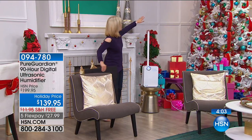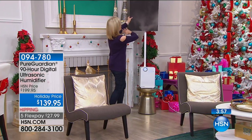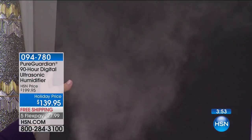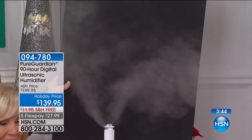But I know it's kind of hard to see the mist. I'm going to put this up again because I want you to see, look how it's not dropping on the floor. It just evenly disperses up in the air. It's totally silent. And that fine mist, it doesn't spit anything. This is also on high. Oh, this is a good level. This is perfect over here. It's away from the other three.